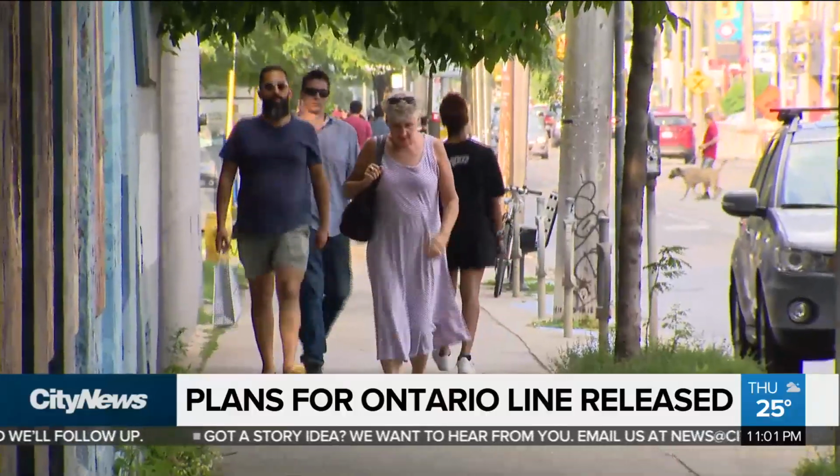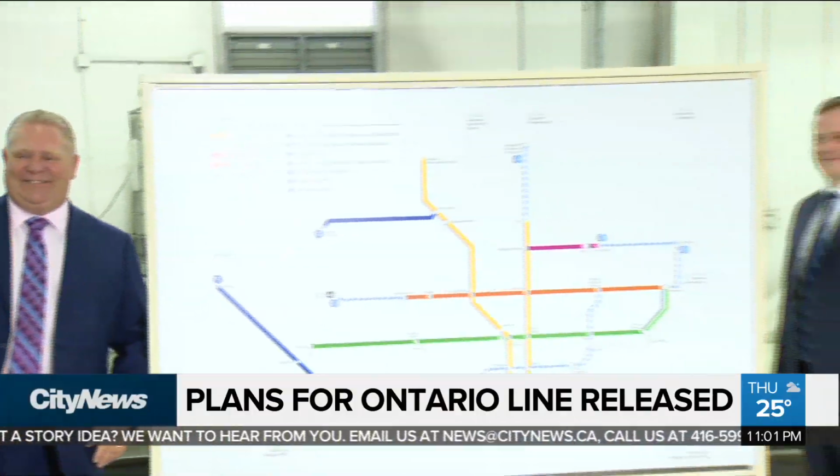Councillor Paula Fletcher has been critical of the $28 billion plan, and now these updates have the line running more south than the council-approved relief line. They're assuming they can do all these things, but they don't know if they can do all these things.